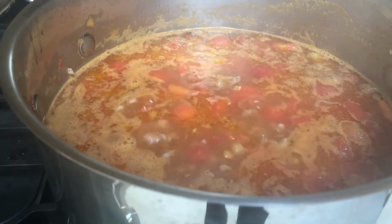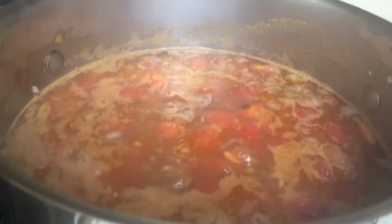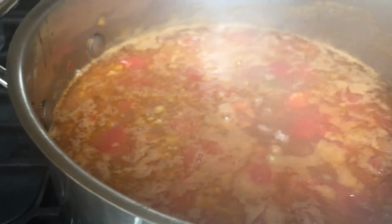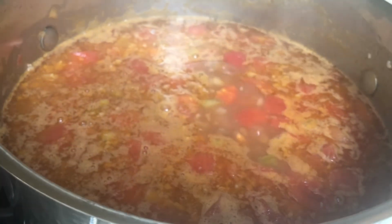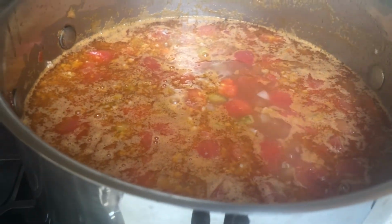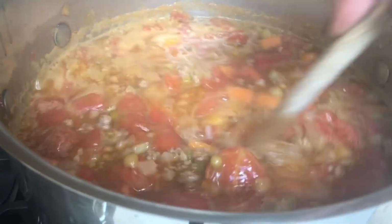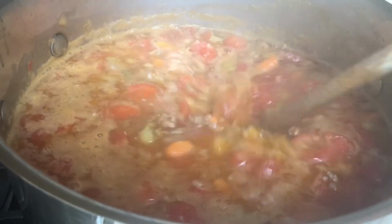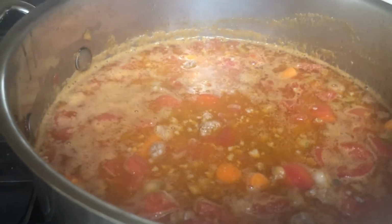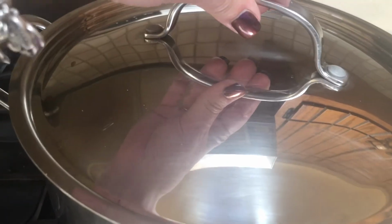You can see that the water level went down a little bit. So at this point, now I'm going to add my additional cup of water. And that's going to be the only other liquid I'm adding for the entire cooking time. So I'm going to put this on low heat now, and I'm going to simmer this for 3 to 4 hours. And I'm just going to give it a stir probably every 15-20 minutes or so until it thickens up a little bit and it's ready to serve. So we're going to get a lid on it, and I'll see you back in 3 or 4 hours.